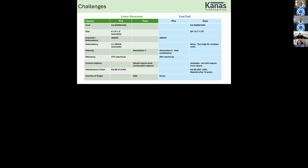And funny enough, a con for the linear generator is they are manufactured in the United States, and depending on your political views, we'll see whether that's a pro or a con. Whereas the fuel cells are manufactured in Korea. They're really very popular in Korea and Asia. So they've got quite an install base.